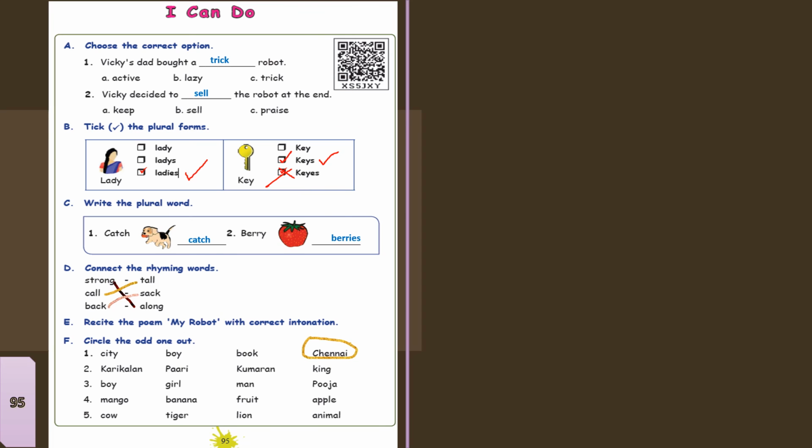Next one is Chennai. Circle the odd one because Chennai is the name of the place, but these are all the common name. Next one is King. Karikalan, Pari, Kumaran are kings, but king is the common name, and these are all specific names. Next one is Puja. Puja is a specific name, a person's name; boy, girl, man are common. The odd one is Puja. Next one is mango, banana, apple. All the three are fruits, but fruit is a common name, so you have to circle this odd one. Cow, tiger, lions are animals. Animal is a common name for all these things, so you have to circle animal.